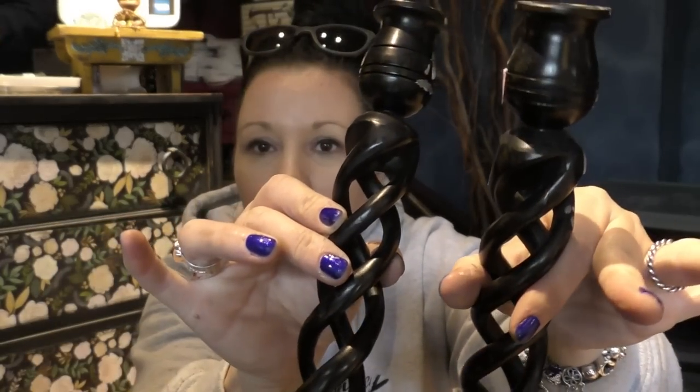So those were those two. Found this set of candlesticks. These were $1.99 a piece right here. And honestly, they're wooden ones, and it almost looked like it came from a Pier 1 Imports sort of store. Somebody probably donated them, was over them. So I can paint them when I get to them. If not, you know what? Somebody might just love them as they are, or decide to take them home and paint them as well.